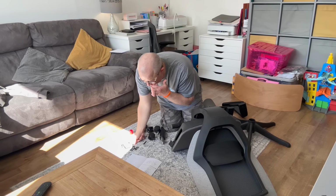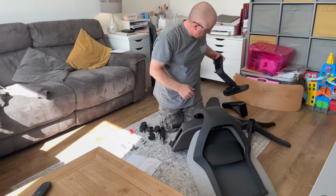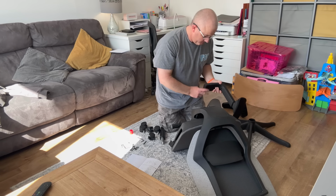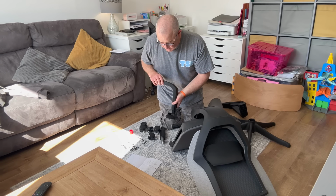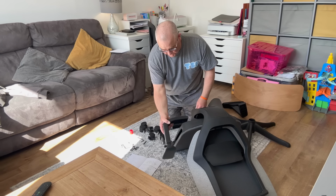So next I'm going to do the arms. So the 2 arms, make sure I get these all the way around. So that's that one. Yeah, just double checking, just make sure I double check with that. That way around.